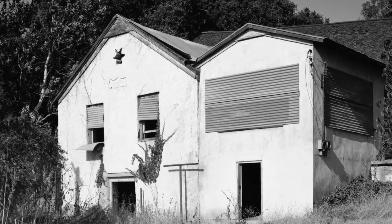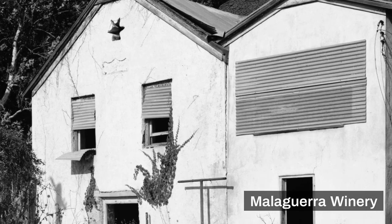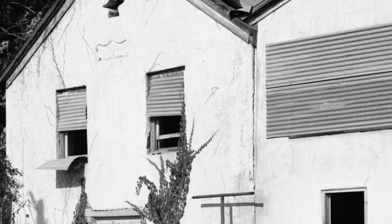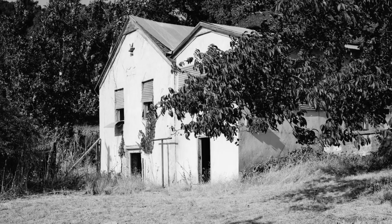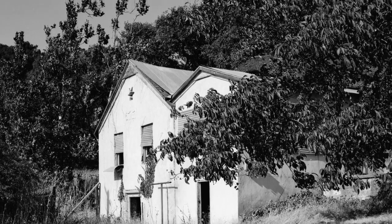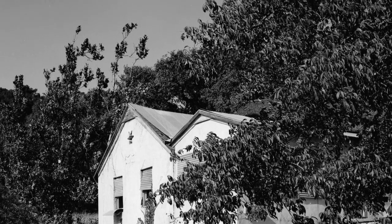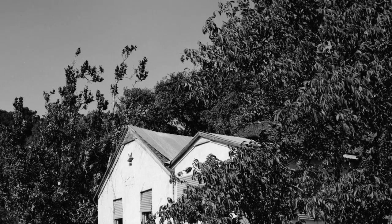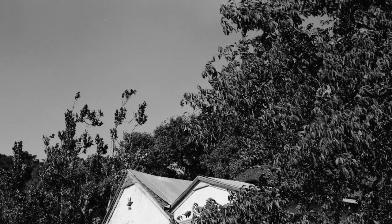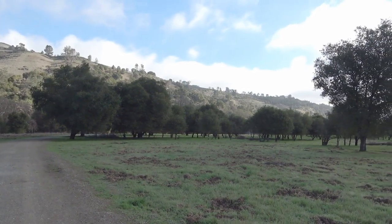Behind the chicken house is the oldest Santa Clara County winery, Malaguera Winery. The two-story structure was built for Jose Malaguera in 1869. It was made of basalt rubble stone taken from the nearby Coyote Creek. At this time, Malaguera was one of 26 vintners in Santa Clara County. Except for a break during a period of grape overproduction during the turn of the century, Malaguera Winery remained in operation until 1950.